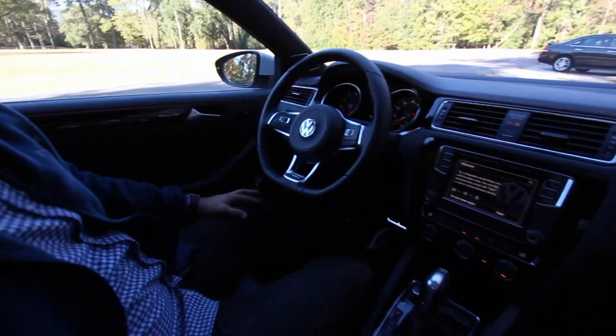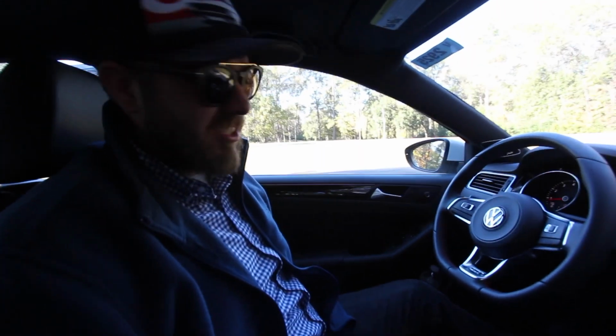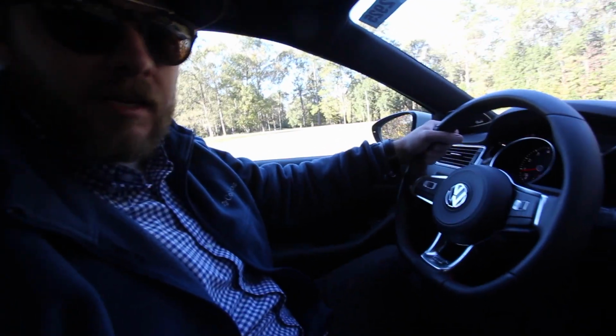That's all the way back. I have plenty of room in here. I mean, look at that. And I wouldn't have my seat that far back if I was driving. Again, I'm 6'1", 210 pounds, something like that. I'd probably be right about right here. So, you got enough room in the back for everybody, enough room in the front.